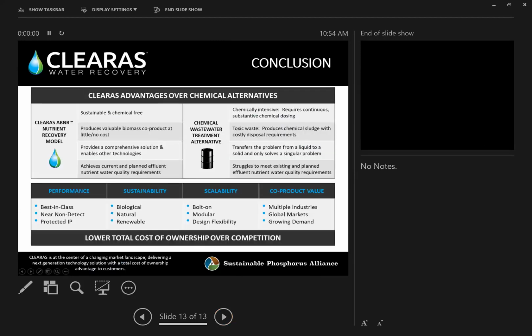And then just to give you an overall summary of the CLEARAS advantage over what would be the chemical alternative standard. Obviously, we're chemical free. We produce this valuable co-product. We provide a comprehensive solution, meaning multi-constituent recovery over alternatives, and we can achieve current and planned effluent nutrient water quality requirements. On the chemical side, obviously it's chemical intense.